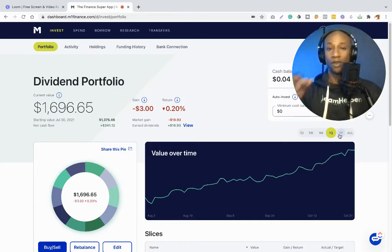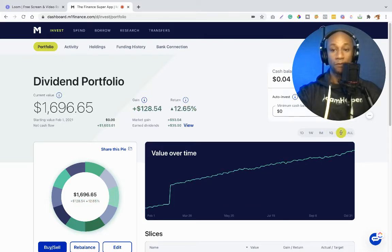If you're following your stocks and portfolios on a daily basis, but it's a long-term investing strategy or tool, you're probably not doing yourself any good service. You're probably freaking yourself out, getting worried, maybe even trading, which we don't want to do. We are not day trading or swing trading. This is a long-term portfolio, so you don't want to be looking at it on that level. Try to just focus on the long-term, 1 year, all time.